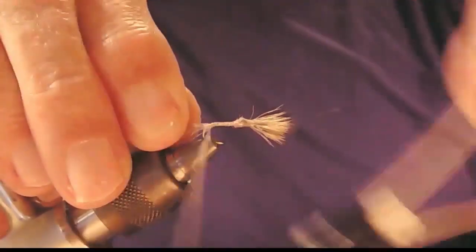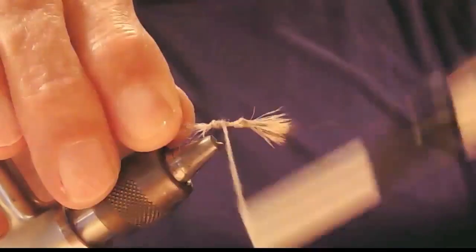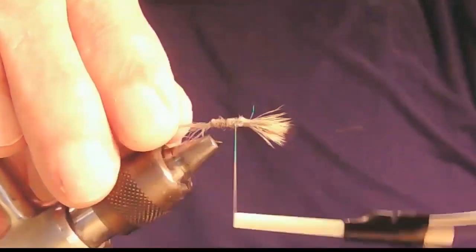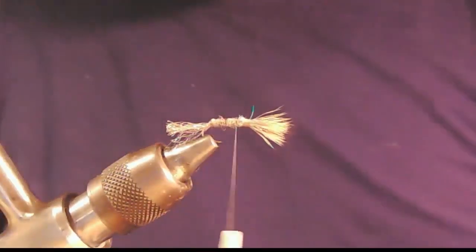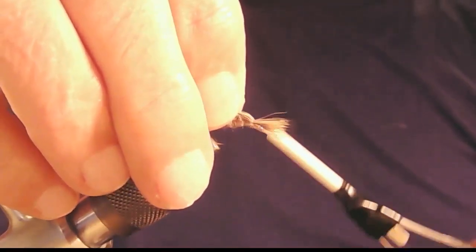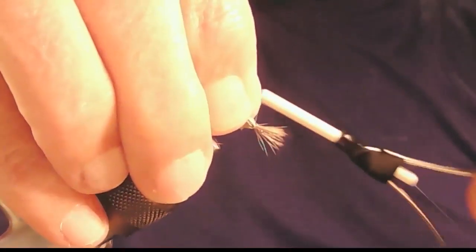I want to wrap a relatively thin body, and I'm going to work my way forward here till I get to where that lump is. Then I'm going to go back and forth and begin to build a taper. I'm going to leave the body right now. I don't want to finish it quite yet. I want to come up here and get my thread right at the base of that hair. And what I'm going to do is pull a little bit of it back and cinch it down, pull a little bit more and cinch it down, a little bit more and cinch it down.